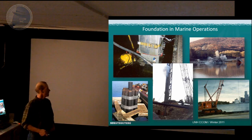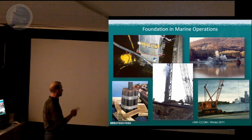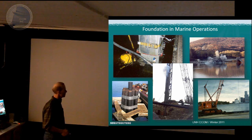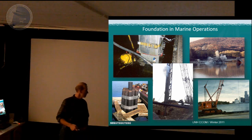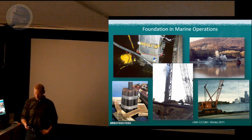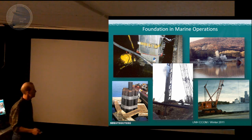Our foundation is in marine operations, commercial diving. We do demolition work, pile driving, tons and tons of pile driving. That's actually me running the crane down there in New York City prior to 9/11. The World Trade Centers are still in there. We were dredging Buttermilk Channel at the time.